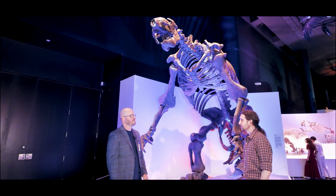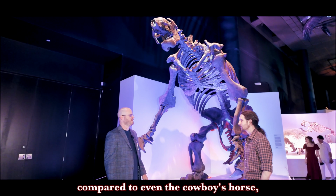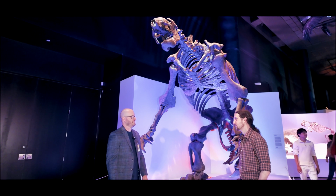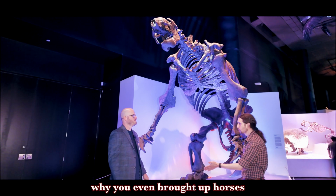Well, and then if you put those creatures up against a Dartmoor pony, which is a relatively small animal compared to even the cowboy's horse. But of course, the horses have had that much diversity and more in the past as well. Exactly. They've been here for a long time, and they're technically still. But now I'm forgetting why you even brought up horses to begin with.